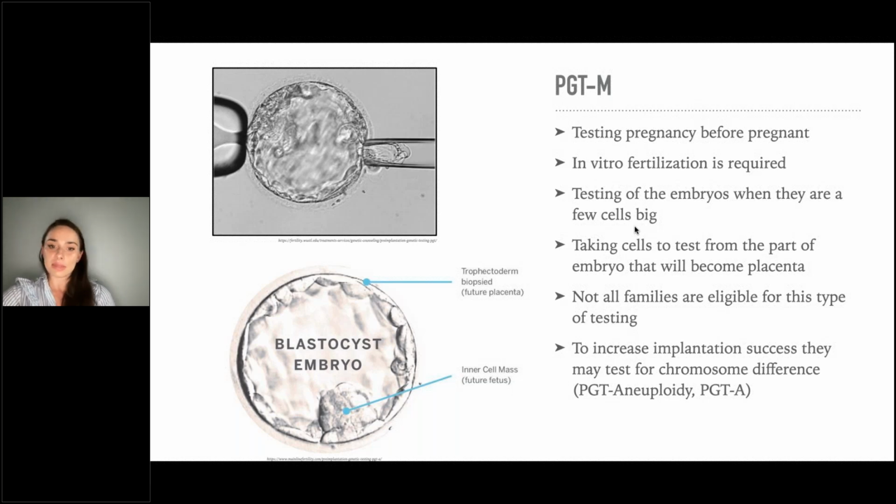Not all families are eligible for this, and it is something that you would be able to speak with your doctor, your OBGYN, or if you wanted to speak with a laboratory that does this type of test, that would be a great option to learn more to see if you would be eligible for this.